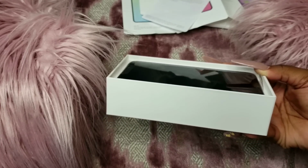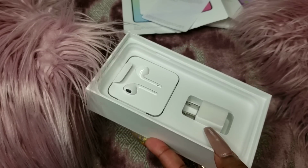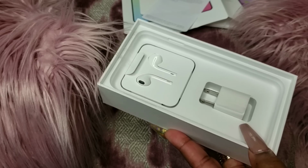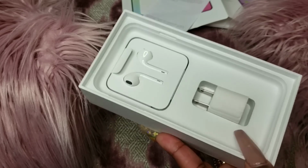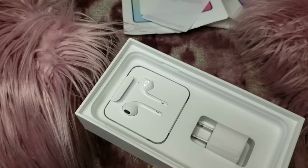And I'm just going to take it out. You guys know in the box, all you get is the same stuff you get in all the other boxes. Nothing special with the Max. You would think this phone costs almost $1,400, $1,500, you would think something else would come in the box, but that's a whole other topic. I talked about all that in my review. If you haven't seen it, it'll be linked down below.